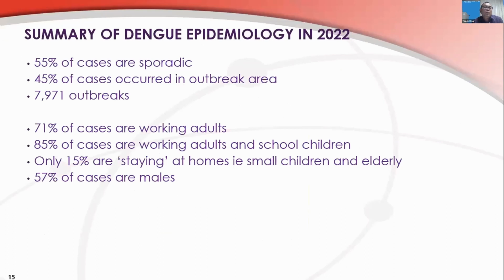Now we come to the summary of dengue epidemiology in 2022, which is last year. I will give you a brief summary. About 55% of cases were sporadic. Altogether, there were almost 8,000 outbreak localities, with some having more than one outbreak episode. And 85% of the cases were among the mobile group, which includes school-going children and working adults. So one can make a hypothesis as to where they got the infection from: there is probably outdoor transmission away from home.